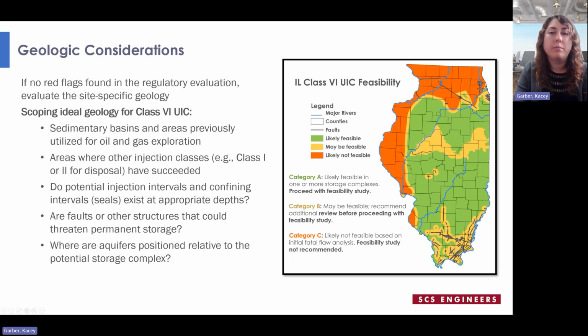The Illinois Basin has the benefit of being previously and currently utilized for oil and gas exploration and production, as well as successfully hosting other injection wells. And in fact, the first fully developed and implemented Class 6 injection project in the US, the Illinois Basin Decatur Project, is hosted in the Illinois Basin.